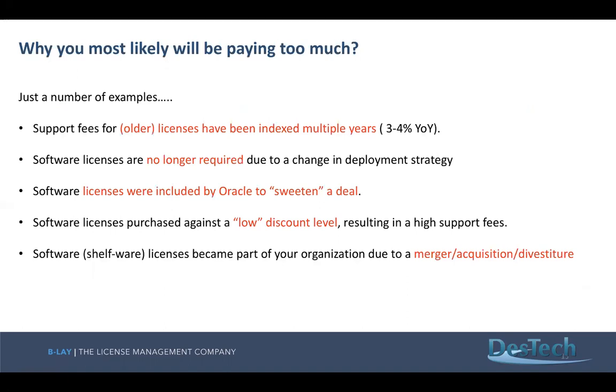So first of all, there are a lot of customers that do have licenses bought 10, 15 years ago. And those older licenses have, because of that support indexation rule of 3 or 4% increase year over year, an extremely high support fee compared to what they would actually pay if you would need to buy those licenses today. Because you can imagine that if licenses have been bought 10 to 15 years ago, and at that moment in time you may have negotiated 50% discounts, but because of the indexation, your support bill has been increasing so much that those older licenses are actually extremely expensive in support. That's one scenario of why you may be paying too much towards Oracle, because if you compare them with the current pricing, you would probably be better off with a lower support fee.